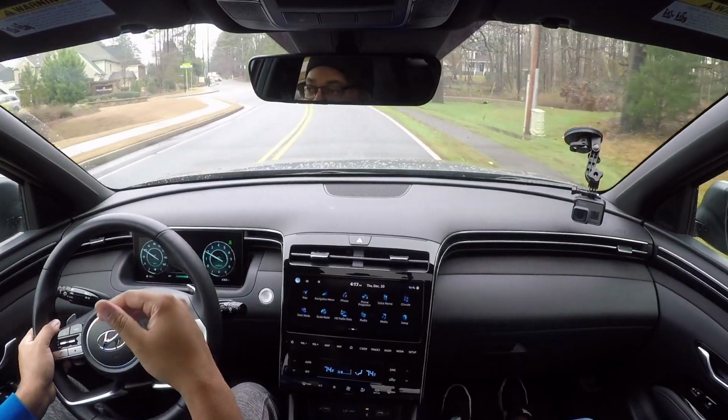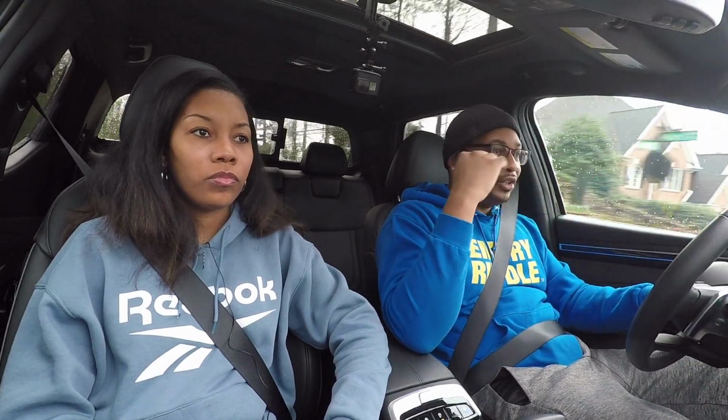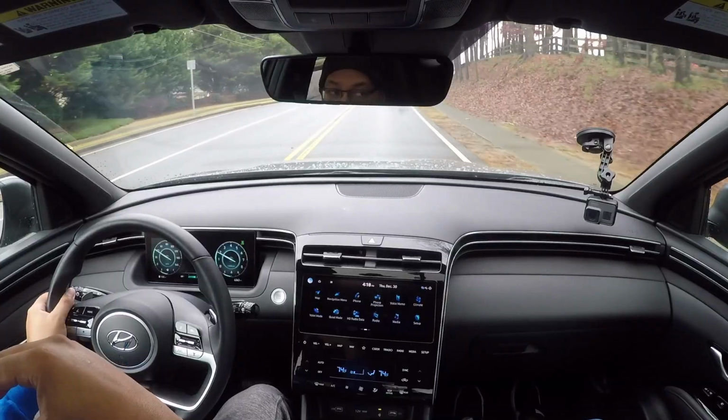Now, I will say, if you're looking at this vehicle, you shouldn't be a person who's transporting people with you all the time. If you're doing it maybe once a week or once every 2 weeks, this will work, right? For short trips, you can put adults in the back. But if you're carpooling on a daily basis, no. Take a look at an SUV. This is not going to cut it for that.